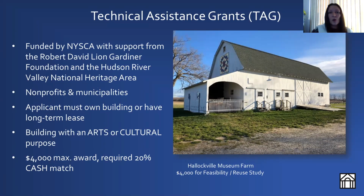The applicant must own the building or have a long-term lease. A 6-year lease is the very minimum. We want to see long-term leases so that we know that you're actually the steward of that building for the foreseeable future. For our technical assistance grants only, the building needs to have an arts or a cultural purpose. So this is because of our partnership with NYSCA. They want to make sure that they're funding buildings that are supporting the arts more than anything.